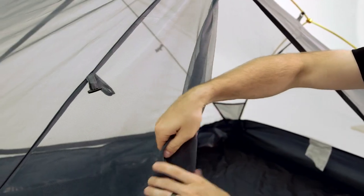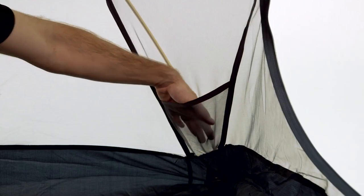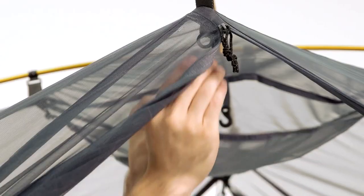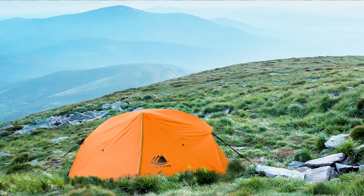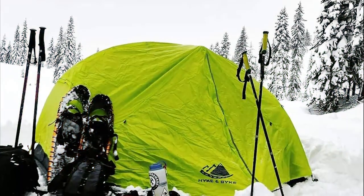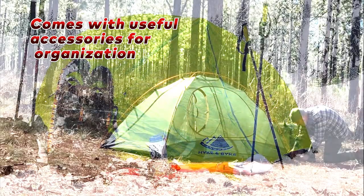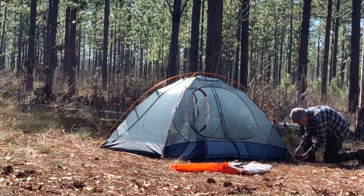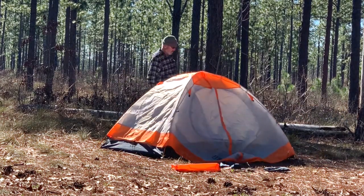This product has a spacious and versatile design. It's easy to set up and take down, making it ideal for solo adventurers who don't want to waste time with complicated gear. The Hike and Bike Yosemite Backpacking Tent is a three-season tent used in various conditions. Nevertheless, it would be best to use more ventilation for hot summer nights. If you plan on using this tent during the summer months, you may want to bring an additional fan or source of ventilation to keep the interior cool.